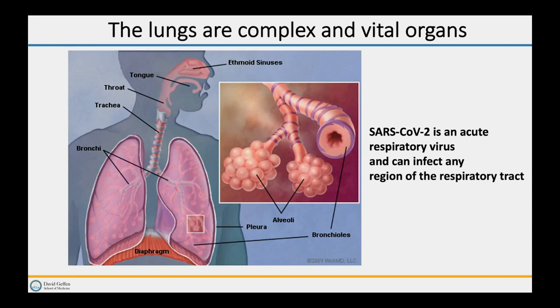The other part of the lungs that's important to note is the very lowest part of the lungs, which are these air sacs. And this is where gas exchange occurs, where oxygen enters our body and carbon dioxide leaves our body. And it's important to also note that the SARS-CoV-2 virus that causes COVID-19 can affect any part of the airway, all the way from the nose down to the distal air sacs. And we're studying all of these different regions in the lab in different ways.